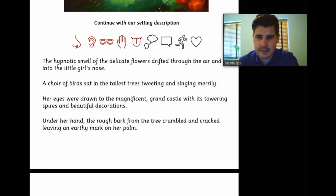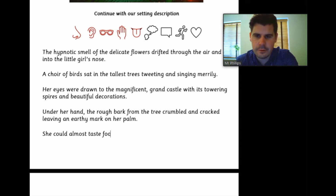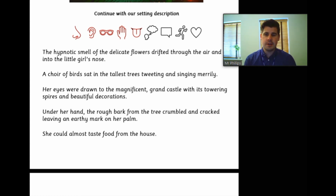So my basic sentence, what I'm going to do is I'm going to make the picture just a tiny bit smaller so we can fit more writing on. There we go. So my basic sentence is going to be, she could almost taste food from the house. There you go. She could almost taste food from the house.